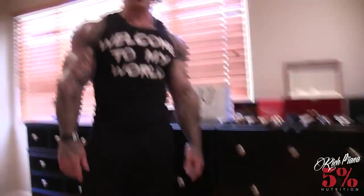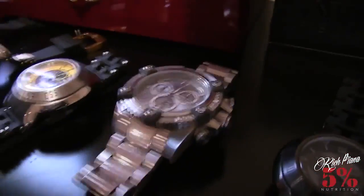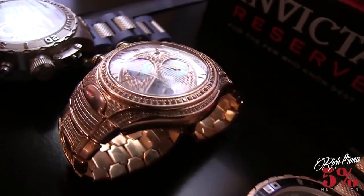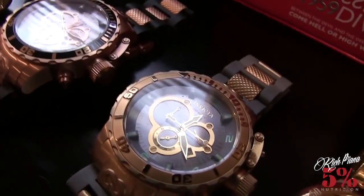All right, let's check out my watch game. I'm a big time watch fan. Watches, shoes, and cars, man. That's what I like. So everyone knows my favorite style of watch is Invicta. Invictas are huge, they're nice, they're well made, they're Swiss watches. To me, there's no watch better. I think I have about 13 or 14 Invictas in all, pretty much every color, every style.